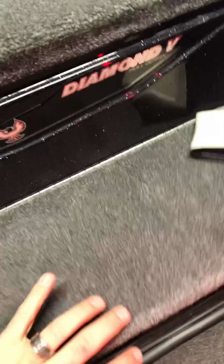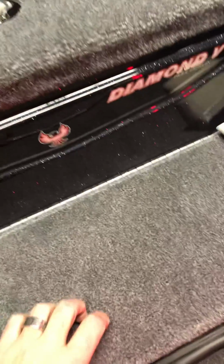You can get the cooler lid. That's my wallet. You can get the cooler lid padded on top, they say, so when you're on your knees and you're in your tackle box, your knees won't hurt. For me, I'm not usually doing that. I usually sit off to the side here and get in there and get whatever I need. That's an option.